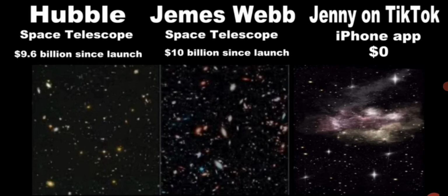We saw the CGI presented as reality. And then of course we saw the terrible build quality of the space prop with the scientifically impossible globe behind it. And then we look at what is cited as what comes from this space telescope. Again, CGI. And as I've shown here, a TikToker known as Jenny can do just as good, if not better, for zero cost. Yet the American taxpayer spends $10 billion for this James Webb Tosh.